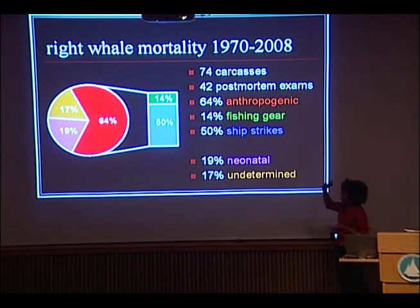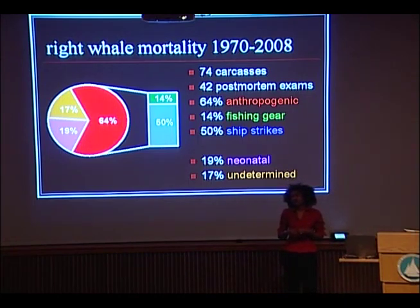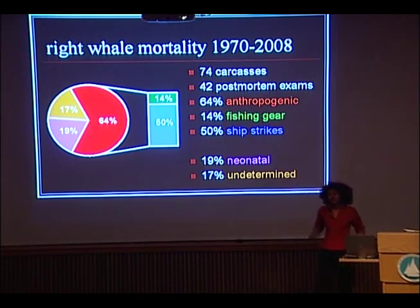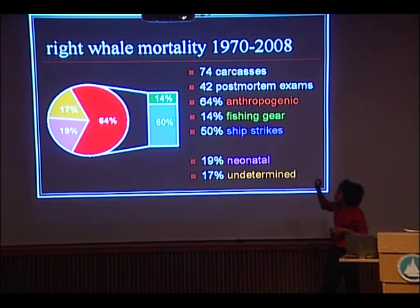Now, I'll tell you a little asterisk to these data: animals that are entangled in fishing gear can remain entangled for up to a year before they sometimes die. And what often happens is they'll get wrapped up quite badly, sometimes around the rostrum, and their feeding is impaired. So that leads them to lose weight and metabolize the large blubber stores or fat stores that they have. They lose weight and they lose that buoyancy that fat gives them. And so they're no longer the right whale, because they won't float when they die. And so we often know we're losing some of those in terms of our counts here. So this is somewhat skewed, but it is our minimum number and our minimum estimate of how these animals are dying.